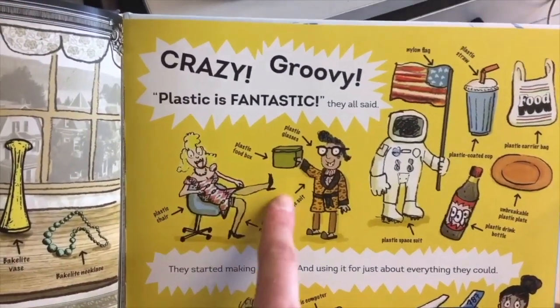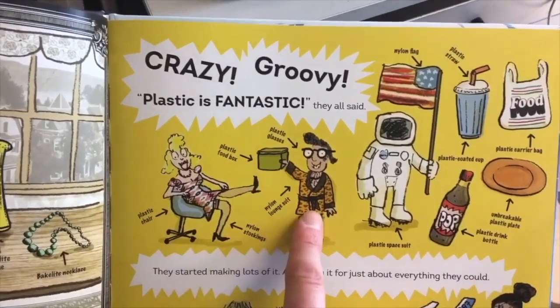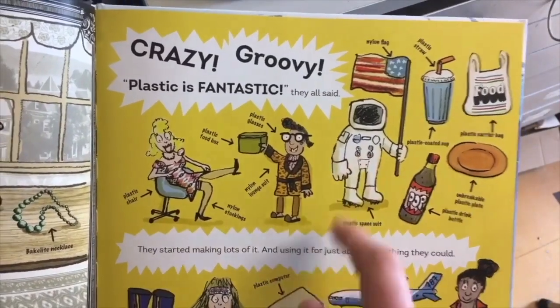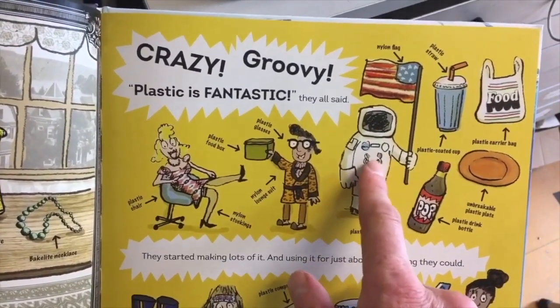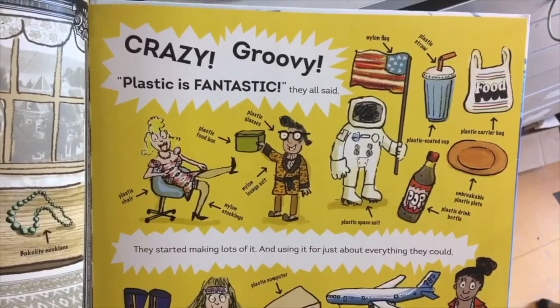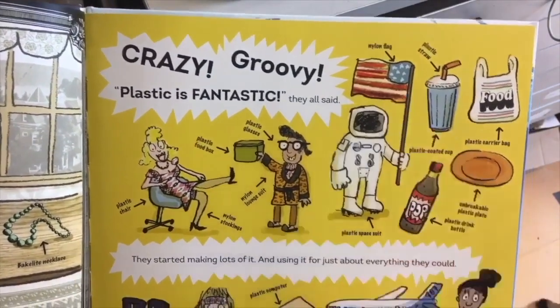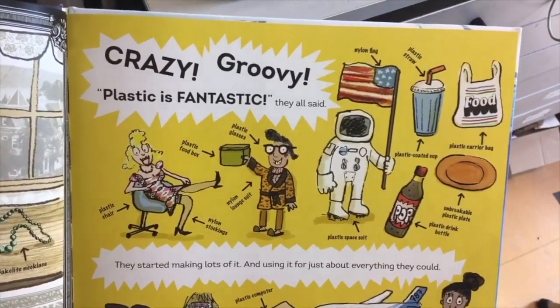Plastic chairs, nylon stockings, plastic glasses, plastic food box, nylon lounge suit, plastic space suit. The space suit that Neil Armstrong wore when he landed on the moon was made of, I think, 21 different types of plastic. And the flag that he put into the moon was made of nylon.